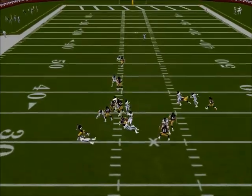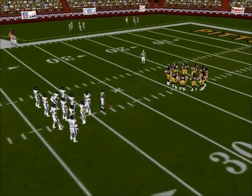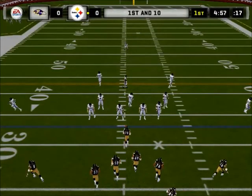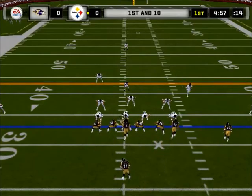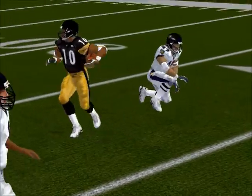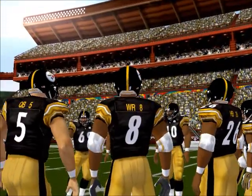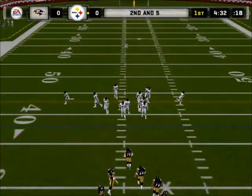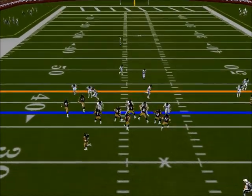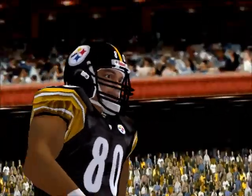Down the field to the 33, and the Pittsburgh Steelers and the Baltimore Ravens will begin play. First and 10 from the 33. It's going to be a pass over the middle and caught for about 4 or 5 yards. Number 10 was the one who hauled that one in. Second and 5. QB number 5, back to pass again. This one is to the right. Then it's good for a first down and a little bit more to number 80.